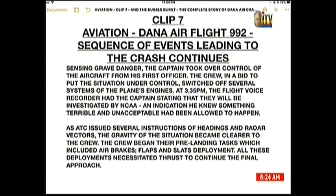The captain took over control of the aircraft from his first officer. The crew, in a bid to put the situation under control, switched off several systems of the plane's engines. At 3:35 p.m., the flight voice recorder heard the captain stating that they will be investigated by NCAA. The captain stated to his first officer that they will be investigated by NCAA. An indication he knew something terrible and unacceptable had been allowed to happen.